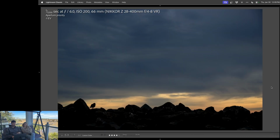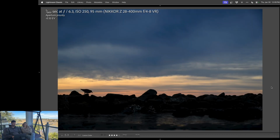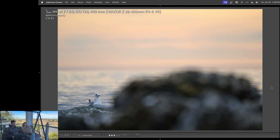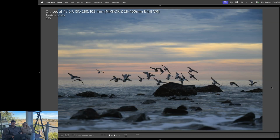Found another whole set of black-bellied plover, so shot them a bunch of different ways. I like that one with them jumping, kind of fun there. And Bonaparte's gull swimming around out there was fun. All these turnstones come flying back in.